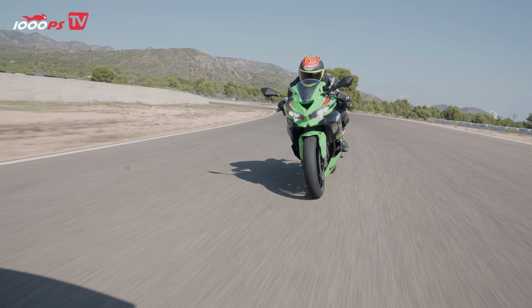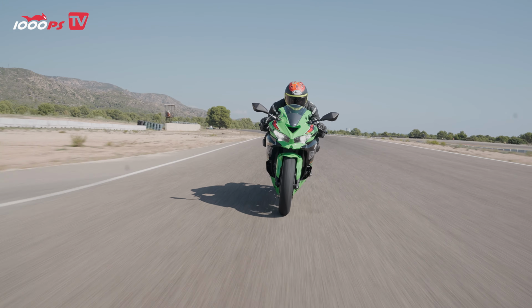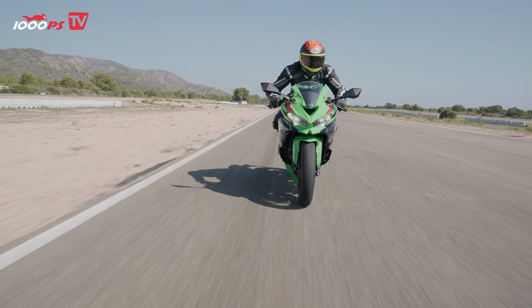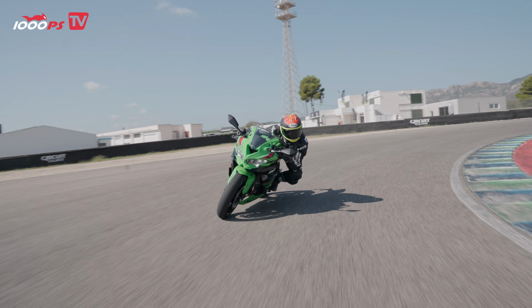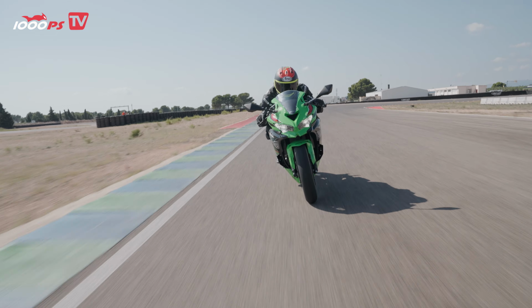But Kawasaki's new inline four-cylinder is a sporty fellow, despite its size of only 399 cubic centimeter. The power of 77 horsepower is only available at 14,500 RPM, while the maximum torque of 39 Nm is only reached at 13,000 RPM. With ram air effect, it even becomes 80 horsepower.